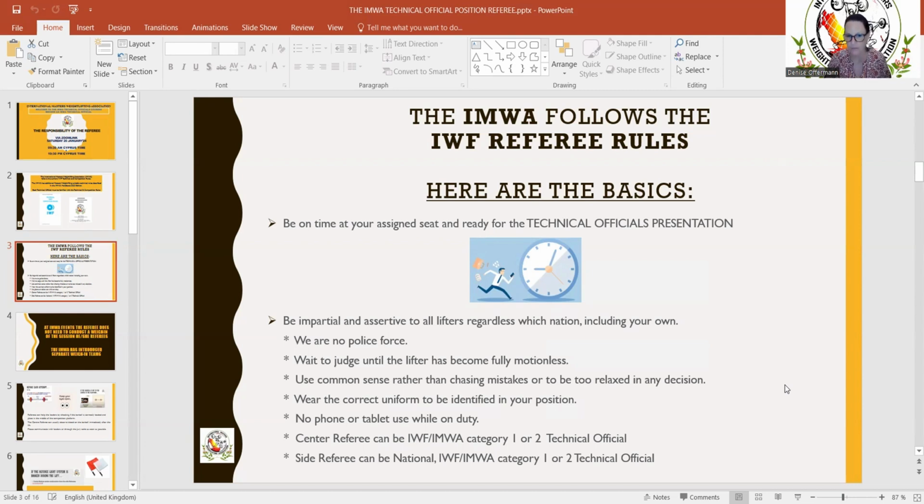Wear the correct uniform to be identified in your position. We find it very important to be seen in an authoritative position. It is good for athletes, coaches, and also spectators to see and know that these people are assigned to do that job, and that athletes, tourists, organizers or medical are something different.